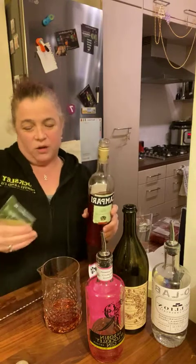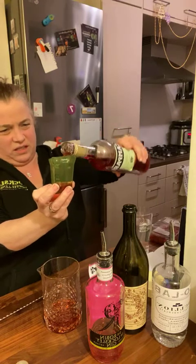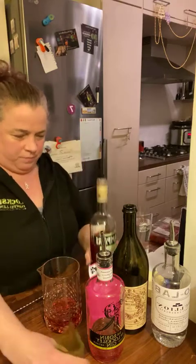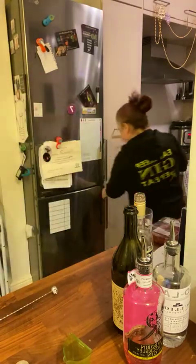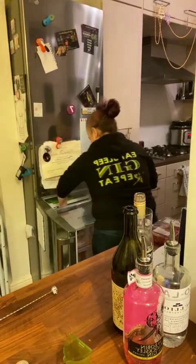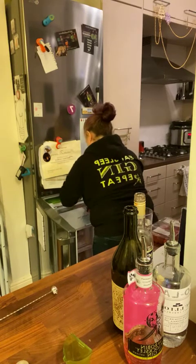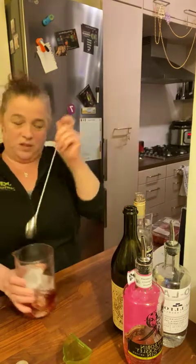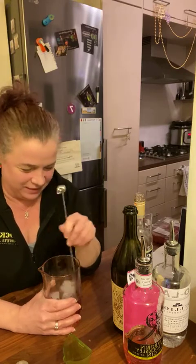So, would you call that a Negroni? I call it a Negroni-ish. It's lovely. Not lovely-ish. It's lovely. All right. That's everything in. Simple stirred down cocktail. Going to get ice. And I'm going to stir that down. Negroni-ish is a new cocktail, is it? Only the best vermouth. It is one of the best vermouths, absolutely.